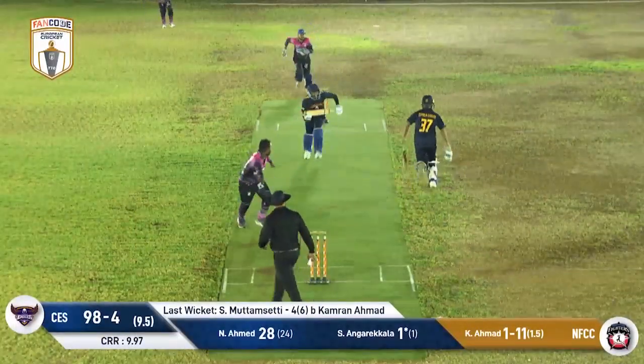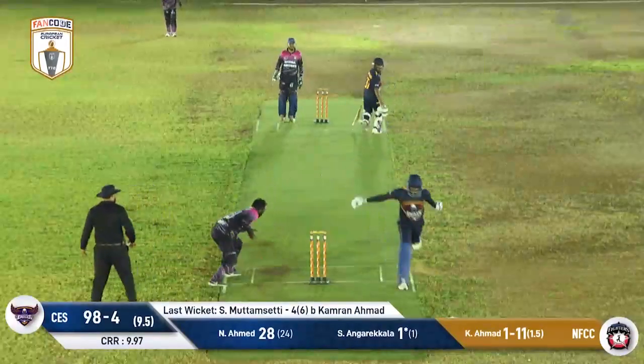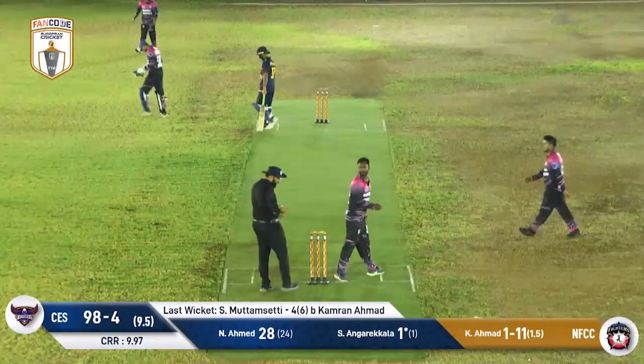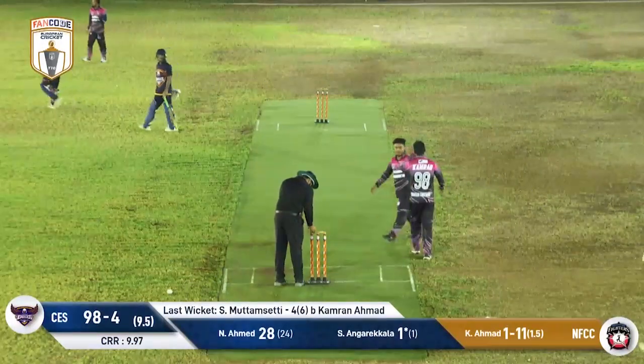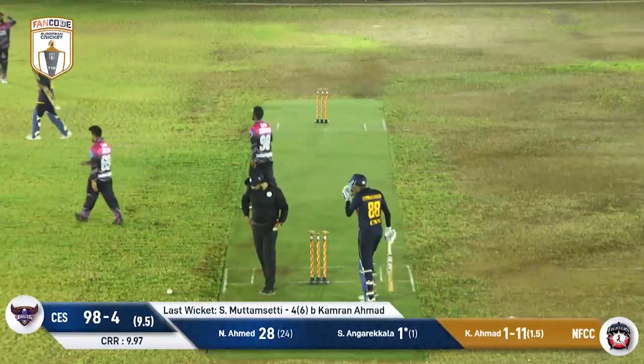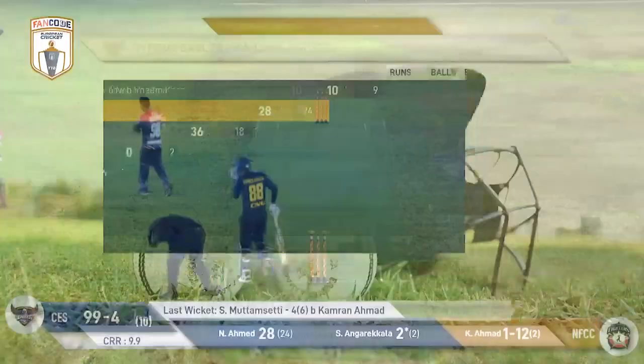This is a bit quicker, this one, and it's slapped away on the onside, but only as far as the fielder there. He tries to have it in to run him out, but does not succeed. One more run, and they don't make the 100, so 99 for 4 after 10 overs, the Cyprus Eagles, and that's what they will be defending.